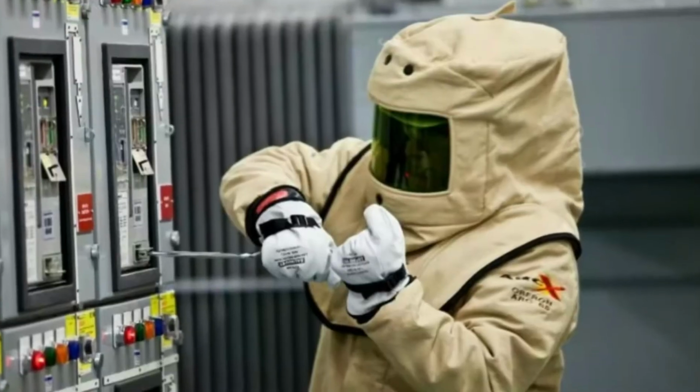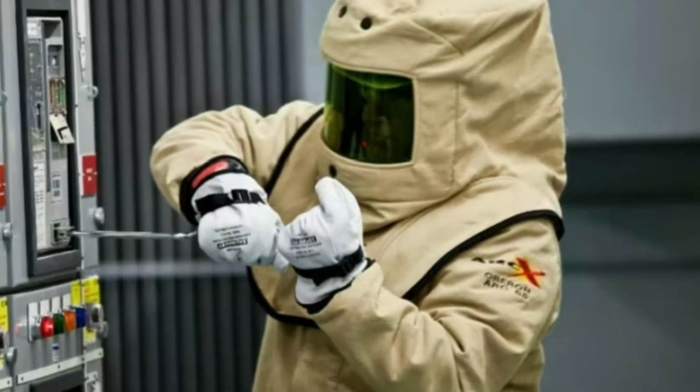Arc rated clothing or equipment indicates that it's been tested for exposure to an electric arc. FR clothing or flame resistant clothing without an arc rating has not been tested for exposure to an electric arc. All arc rated clothing is also flame resistant, but not all flame resistant is also arc rated. Break open is the material response evidenced by the formation of one or more holes in the innermost layer of arc-rated material that would allow flame to pass through the material.